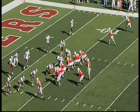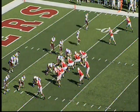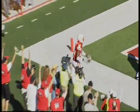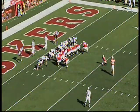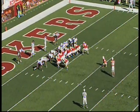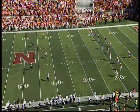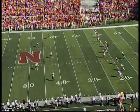A third down and a couple at the 10 for the Huskers, and a shotgun for Keller, their quarterback. Time to throw. He will. He's going in zone, and it is a catch for a touchdown. And now the extra point is on its way. And we are awaiting Nebraska's kickoff.